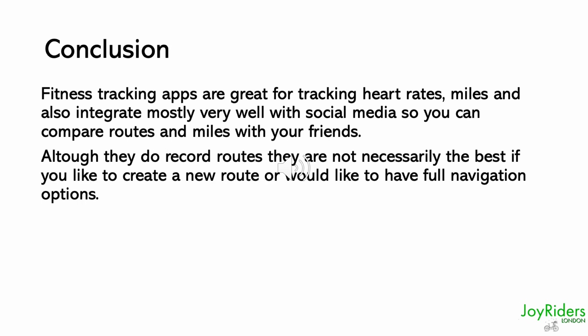Let's come to the conclusion. Those fitness tracking apps are great for tracking heart rates, miles, and also integrate mostly very well with social media, so you can compare routes and miles with your friends. Although they do record routes, they are not necessarily the best if you like to create a new route or would like to have full navigation support. For these, other options are available and we will have a look at them now.